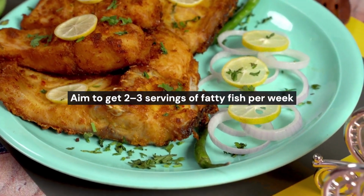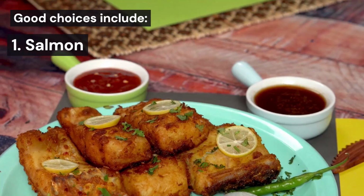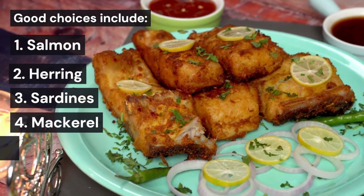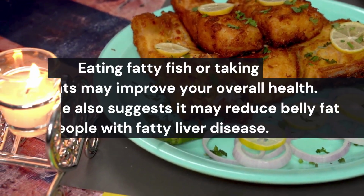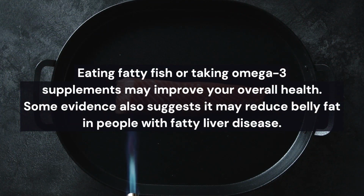Aim to get 2 to 3 servings of fatty fish per week. Good choices include salmon, herring, sardines, mackerel, and anchovies. Eating fatty fish or taking omega-3 supplements may improve your overall health. Some evidence also suggests it may reduce belly fat in people with fatty liver disease.